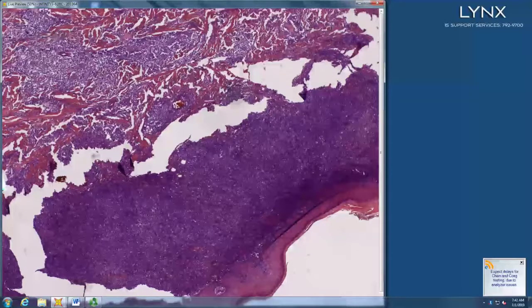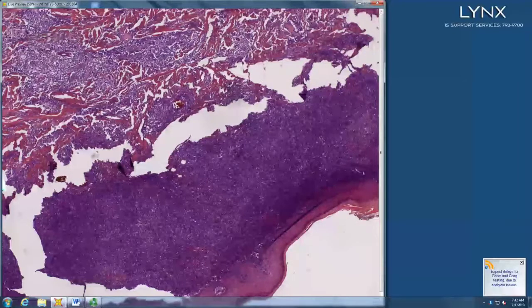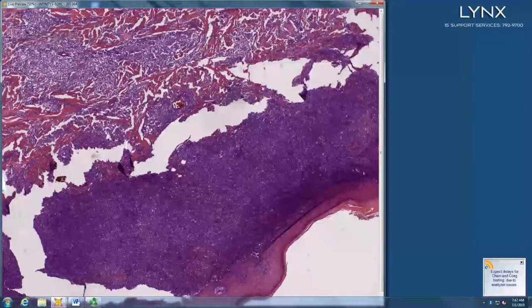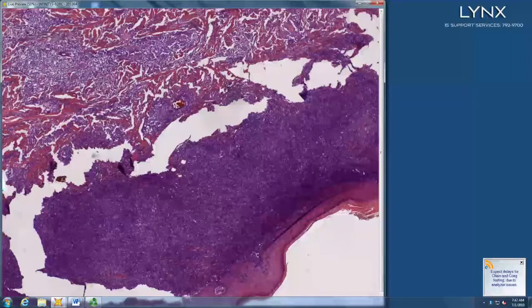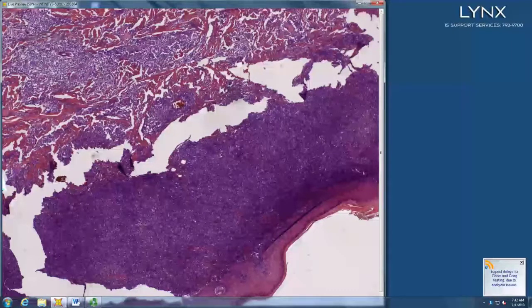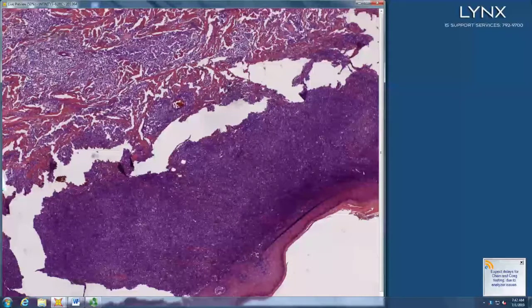If you were leaning towards something, would you be more on the B side or more on the T side? T. That's a T pattern. B things are nodules or vertically oriented, linear, typically bottom heavy. T things tend to be top heavy and line up along the epidermis.